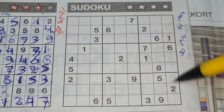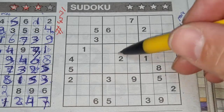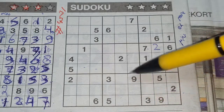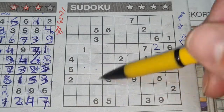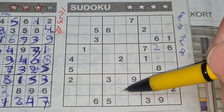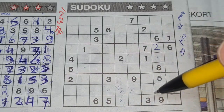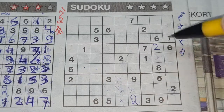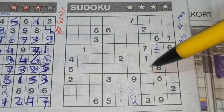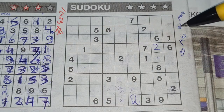2 in this column, 2 in the last column. So the column between, the only 2 places left for the 2 should be here or there. We see there 2, no 2 there, 2 should be here. 6 missing numbers in this big square. One of the missing numbers is 2. We see here 2 in the middle column, so no 2 in these 3 boxes. Here 2 in this row, no 2 in those boxes. So 1 box left for the 2 should be here. Oh, cannot continue with the 2 now. Need to wait.